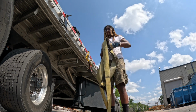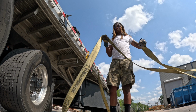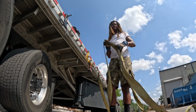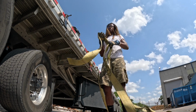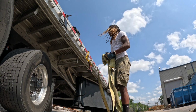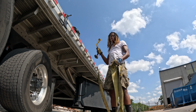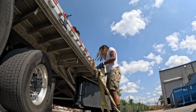I don't mind bringing the straps closer to me so that I don't really have to do a lot. But the best thing about the strap winder is, unlike this handheld crank one, you don't have to keep it in place. I can pick this thing up, move it closer to the straps if I want.